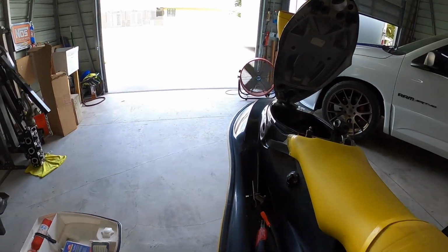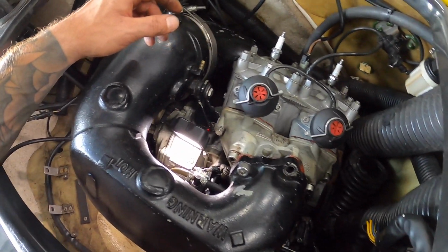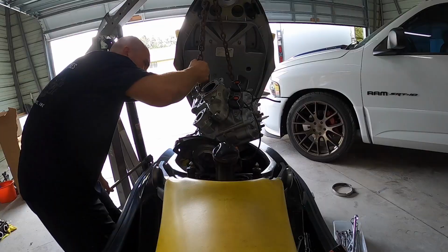So let me dig into this, you guys. I'm gonna take off the pipe. I guess I'm gonna move the carbs out of the way, and I don't know how the heck I'm gonna get that out of it, but I gotta do it, so let me get wrenching.